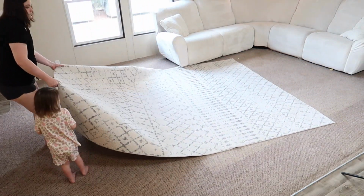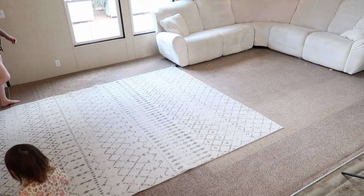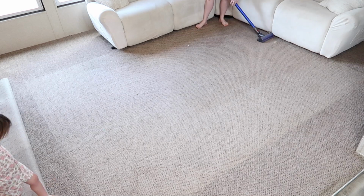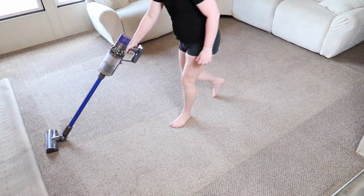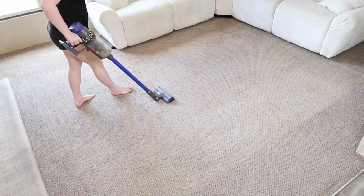And as you can see, I wanted to vacuum and shampoo underneath where this rug has been sitting to clean anything that might be embedded into that carpet as well before I even move the couch. So like I said, sections, and yeah, let's get into it.